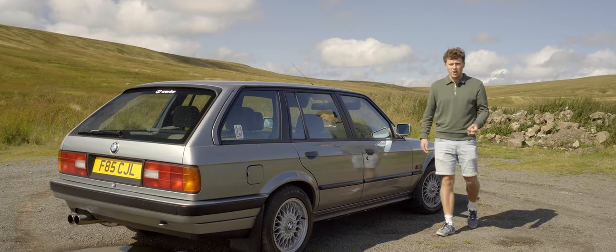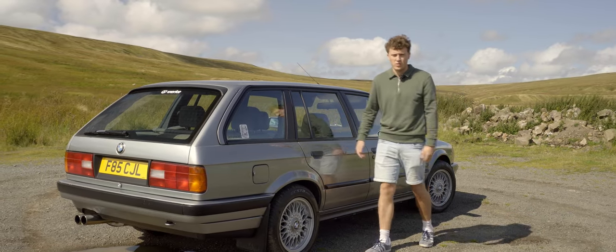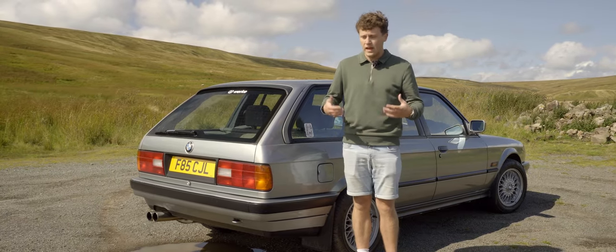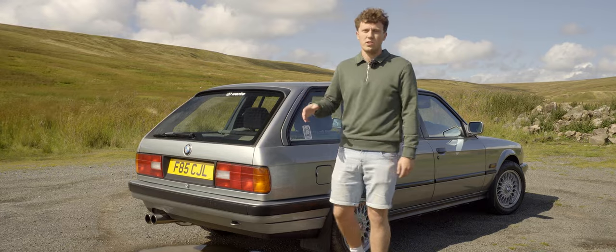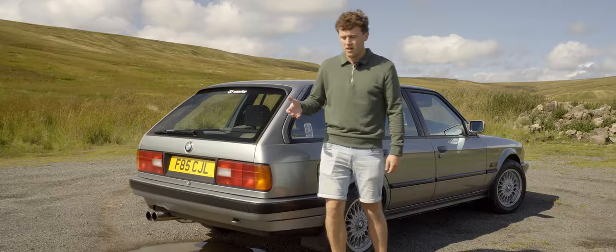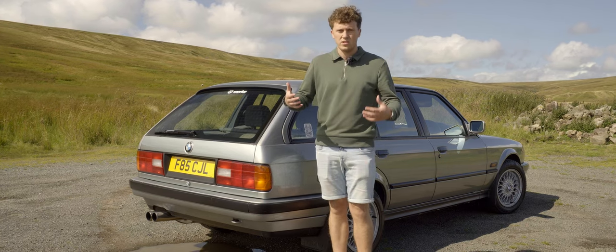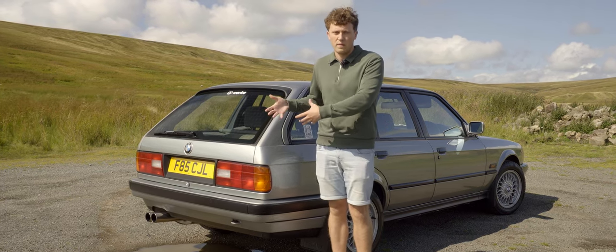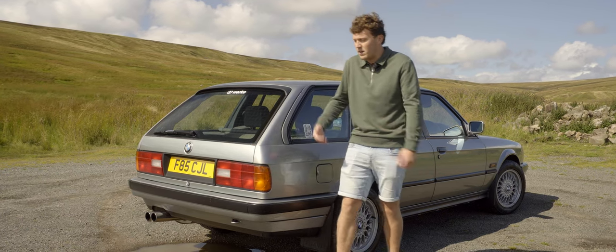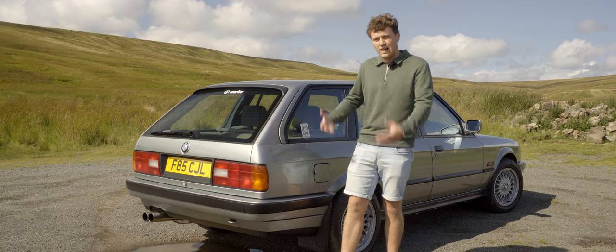So what is it like owning a classic BMW in 2024? Well, I think this is something I've alluded to in previous videos, but in general, there's just so much appreciation for these 1980s BMWs, in particular the E30 platform. I think it's a car that a lot of people can relate to, whether they've grown up with this era of BMW, or whether they just respect it for what it is, which is really the position I'm in. The design is just so classic BMW.